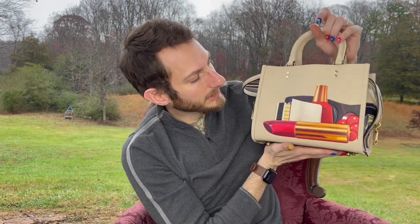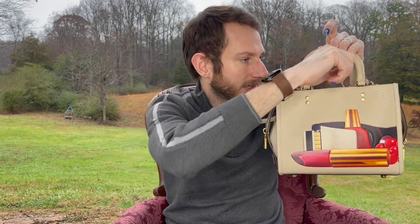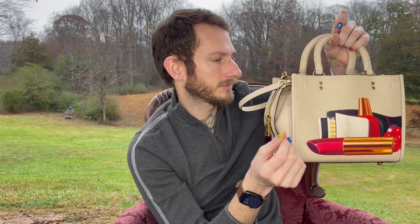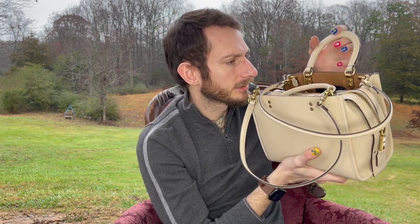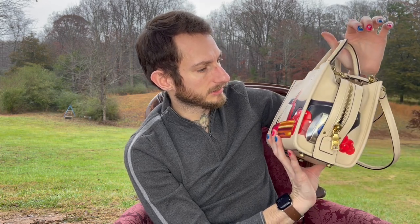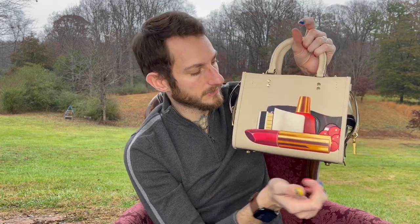So yeah, if you were thinking about one of these, it did come in a little rougher shape than I thought it would. But again, I did get a much higher quality bag for a much lower price. So I'm very happy with this. It is absolutely stunning. I would say you can probably get just as good quality on the Coach outlet, but they obviously wouldn't have a limited edition collaboration like this.